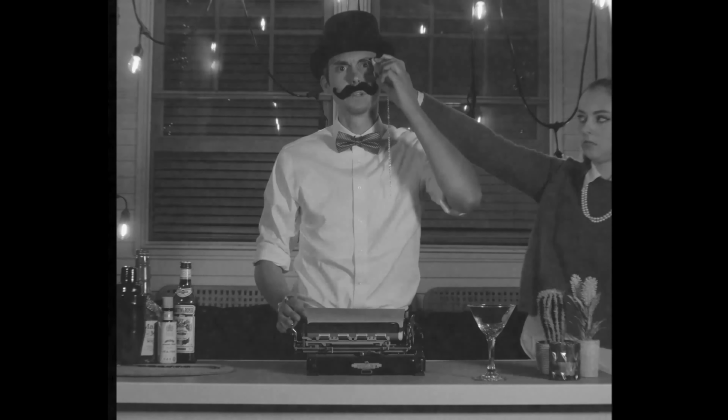Okay, so maybe skip the ice. After that, you're gonna wanna add 2 ounces of premium brandy, 1/2 ounce of Cointreau, and 1/2 ounce of fresh lemon juice. Then you're gonna wanna give it a nice hearty shake. And now, we want to strain our drink into the glass.